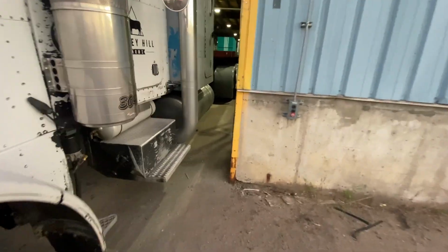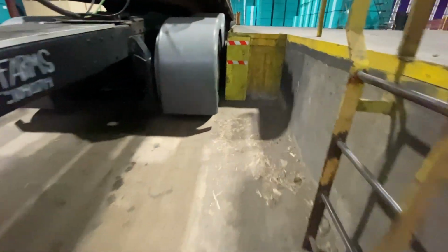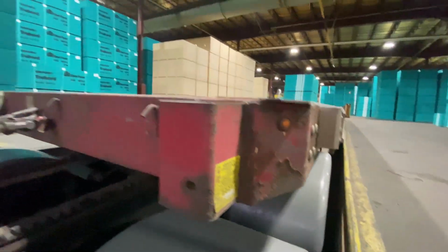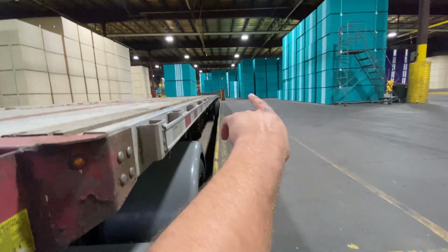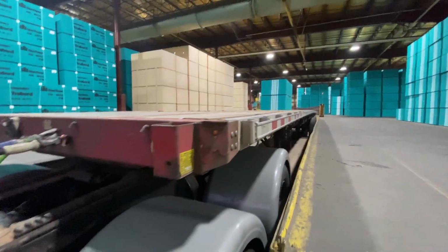Check out how close this is, you guys. Look at this. Wow. Imagine cracking your fender on that thing. That would suck. But yeah, basically you get close enough, then they just drive right up next to the trailer, load up, and then go back, grab more, and fill her up.